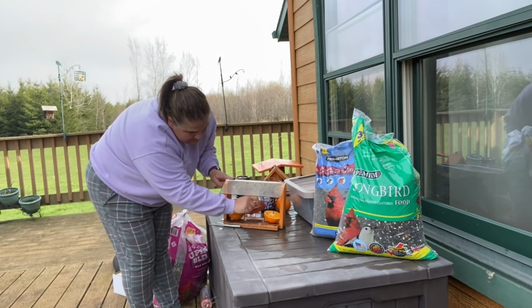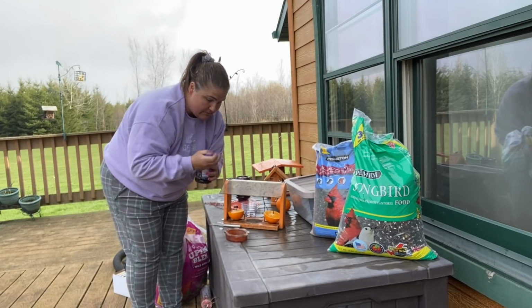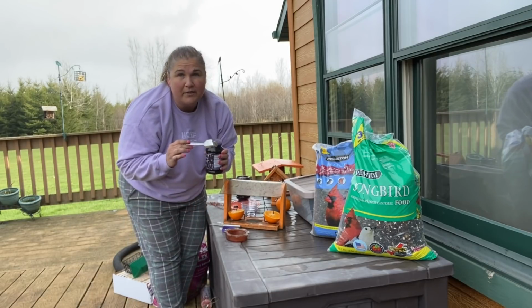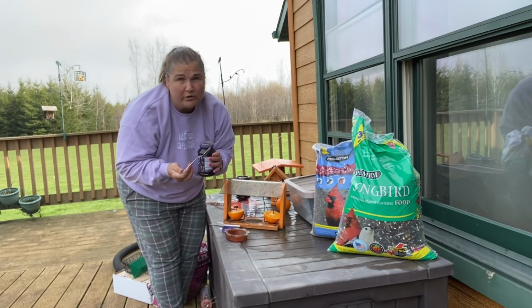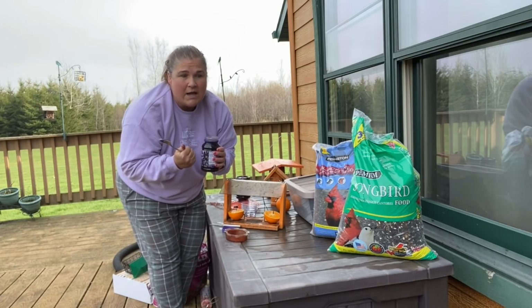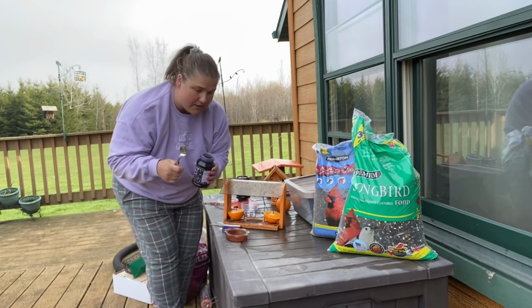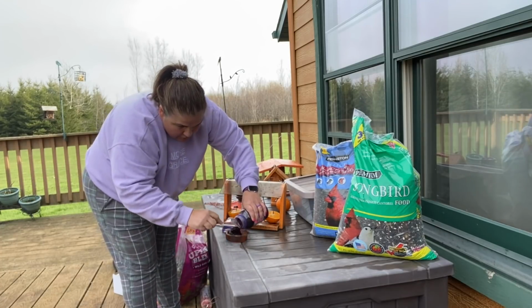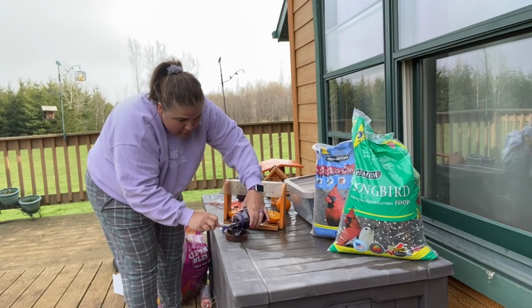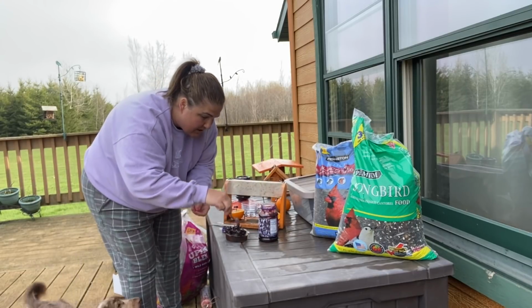Okay, then there's this little jar thing here. I've got some more grape jelly. I go through so much grape jelly and oranges. It is unbelievable, but the birds are beautiful. If you don't know what an Oriole is, the males are a bright orange and the females are a brown color, but they're just beautiful. So I shove this full of grape jelly. They go through so much. I just right now want to attract them here.